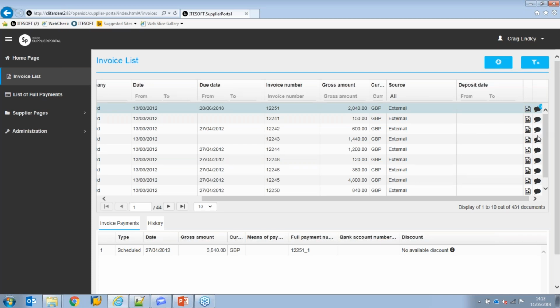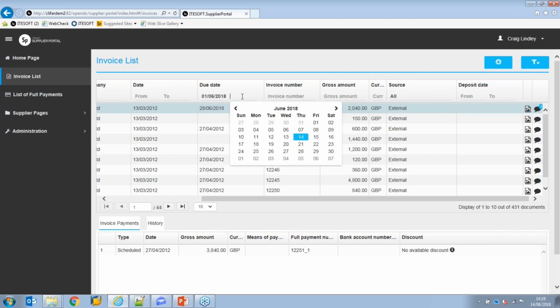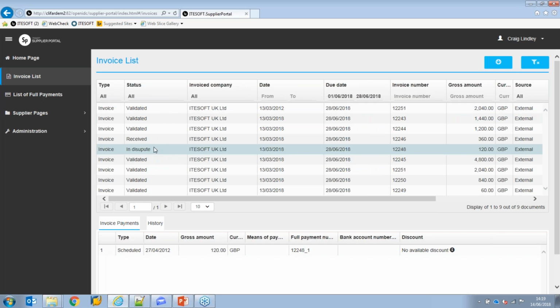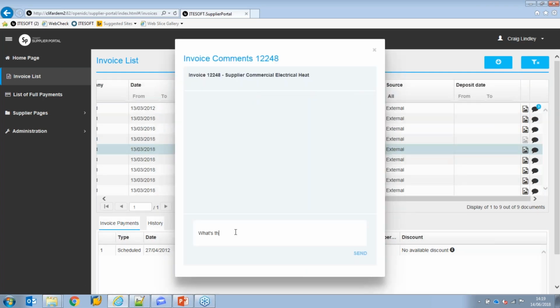And finally, they also have the ability to query, or basically to collaborate with yourself. So let's say, for example, we change the due date. Let's put the due date to invoices that are due this month. Okay, so invoices that are due to be paid this month. So we can see here one invoice is saying in dispute. So what we could do here, for example, is say, what's the issue with this invoice? Will it be paid on time?